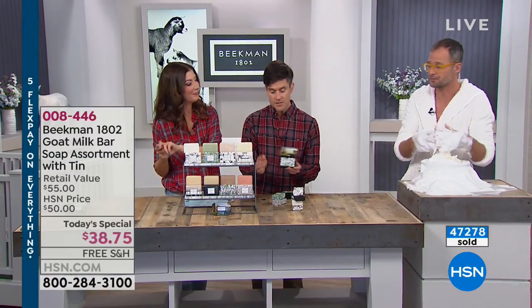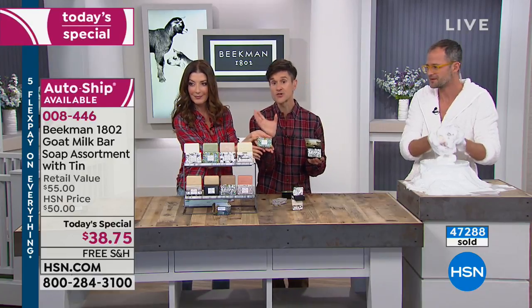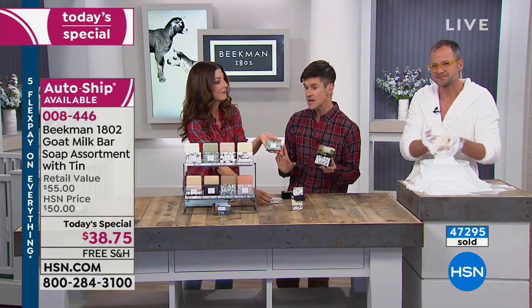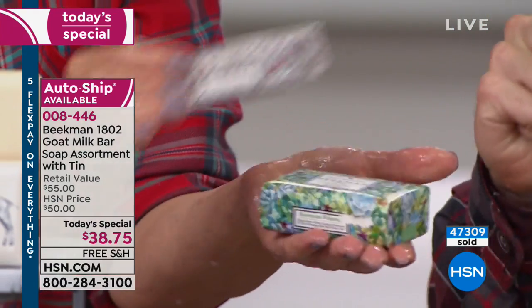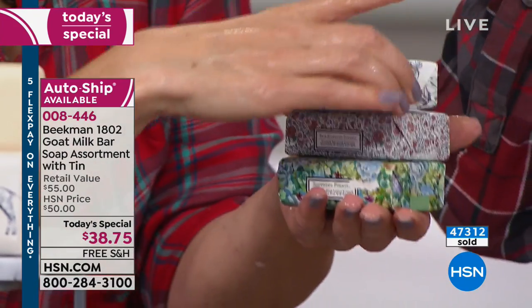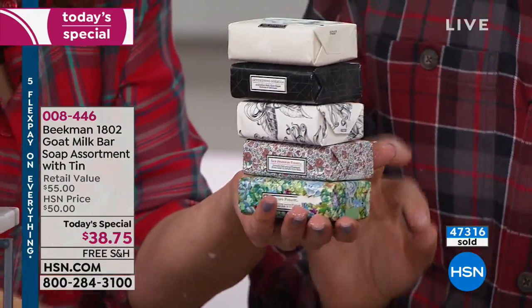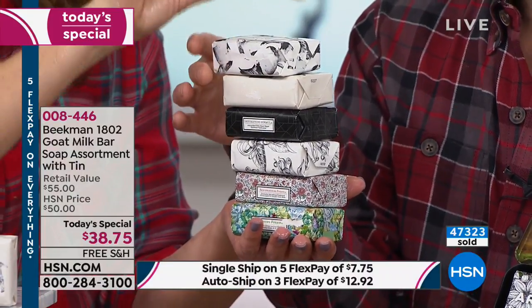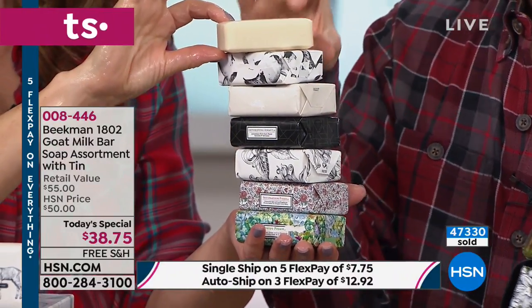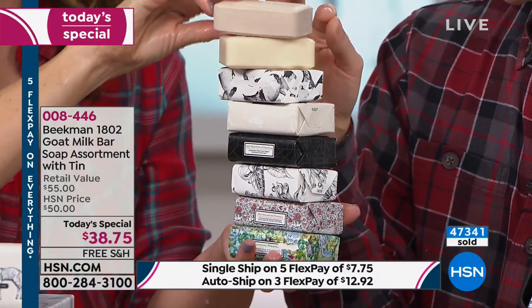So our palm size bars of soap are like a normal size bar of soap. You can see if Sarah holds this bar in her hand, it's what you normally would buy. It's the traditional size bar. We call it the palm size bar because our Beekman normal size bars are over half a pound. They're gigantic, big blocks of soap. But these are all triple milled goat milk soap. Each bar will last you about 4 weeks and never get mushy because it's triple milled and there's no petroleum filler product in it.